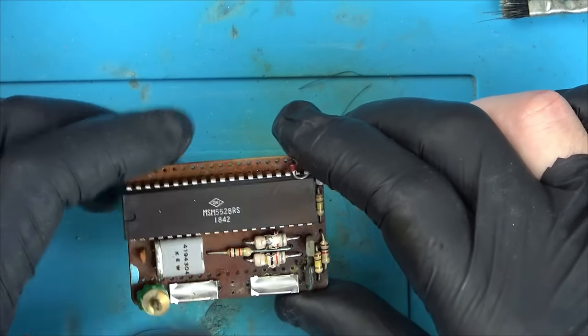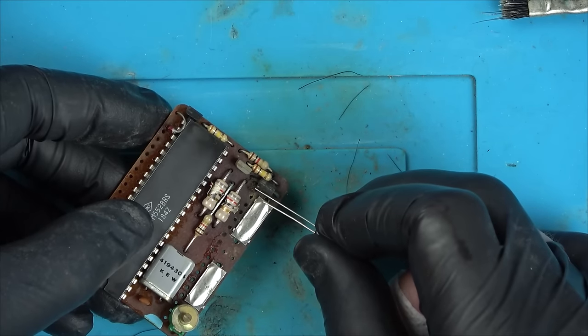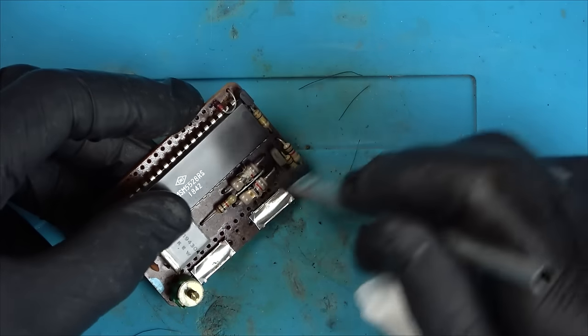Right, and this is the corner here I was talking about, all the corrosion. Can you see it all? Look, here. It's thick. So this did have to come off. Right, let's get scrubbing.